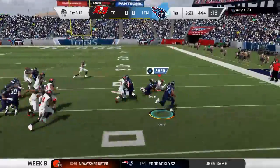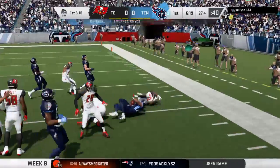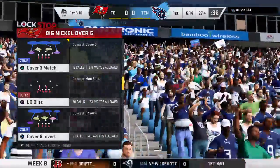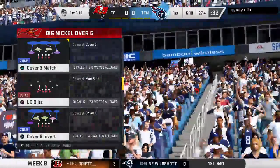A first down carry for Henry. He's got the first down here inside the 30 and down to the 27-yard line. Another nice gain, 16 yards there and a first down again. That's his longest run of the first quarter.